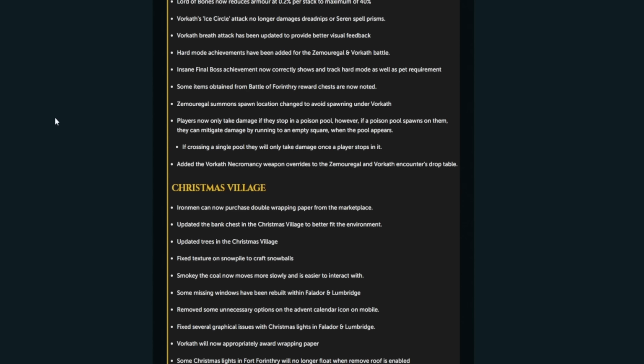Players now only take damage if they stop in a poison pool. However, if a poison pool spawns on them, they can mitigate damage by running to an empty square when the pool appears. Okay, so if crossing a single pool, they will only take damage if a player stops in it. Okay, so does this mean you can run freely around the room and you won't take any damage from poison?